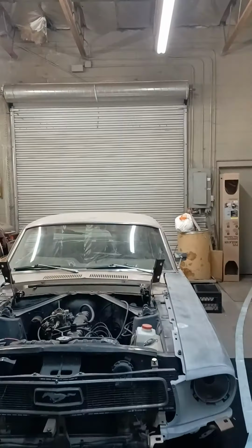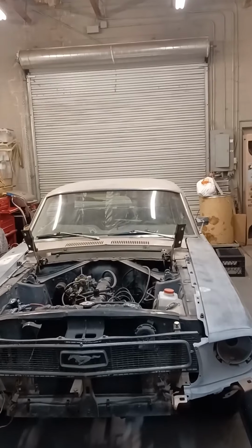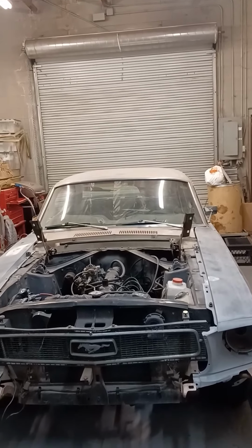But let's try to fire this thing up again and see what happens. Because you could hear gas being fed into the carburetor when I pumped the gas, at least the gas that I put into the carburetor. So let's try that again.